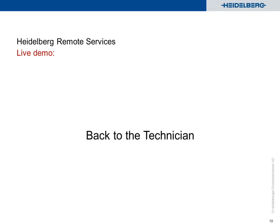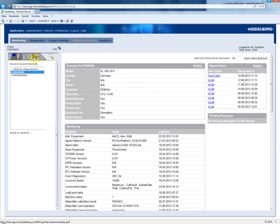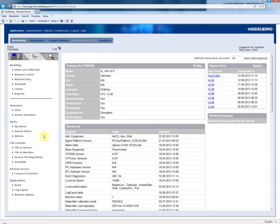Now we go back to the technician view again to show you some functions. This time we use a simulation and not a real machine. Once again we have to enter the machine number, it's FS050060, and then we go to connect to machine.